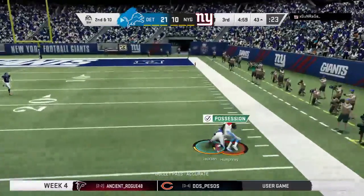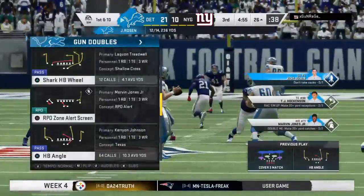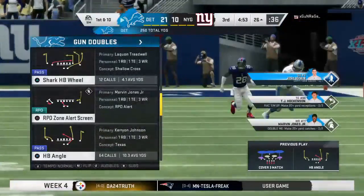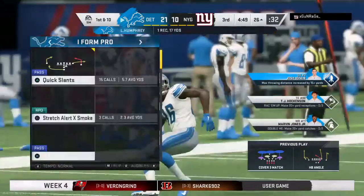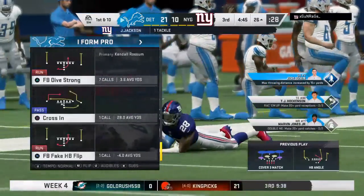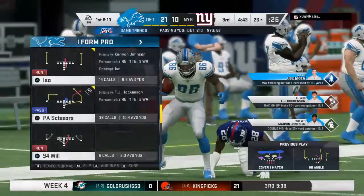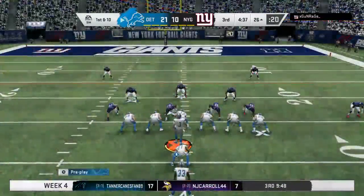Rosen. He's got the hook up here on the comebacker. Complete. He'll get 17 that time, and the Lions have a first down. And another thing that makes the comeback route really effective is that oftentimes after you've made the initial move, receivers are breaking away from the defensive back, and that makes it a really tough play to defend. A nice chunk of yardage picked up there.